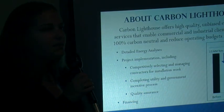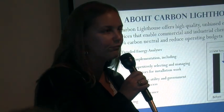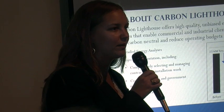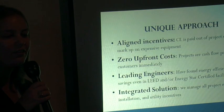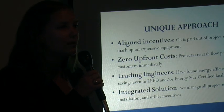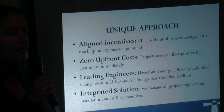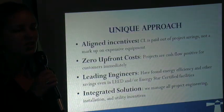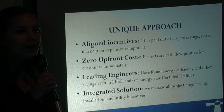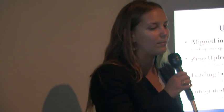Our goal is to make it incredibly easy and cost-effective for any business to work with us. And we offer financing, we offer complete project management from beginning to end to make that possible. Our approach is pretty unique for an energy efficiency company. We're able to serve clients down to as small as 25,000 square feet. And our incentives are really aligned with our clients because we're doing a shared savings agreement. So if we find more energy efficiency opportunities, we both benefit, and we're not trying to mark up any type of equipment. And that makes sure that what we want is the same as what you want.